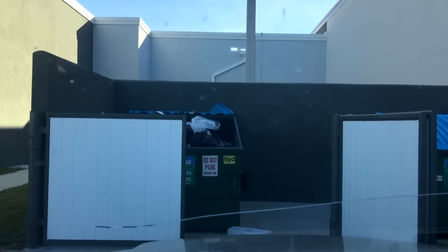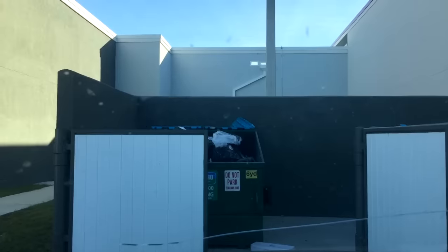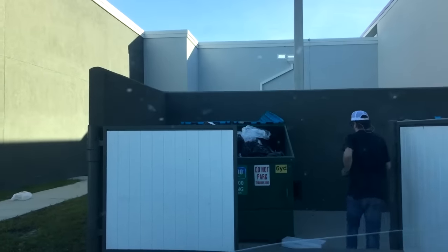Get to shut the top back on. So that's if the wind's blowing like it is. You don't want to make a mess.